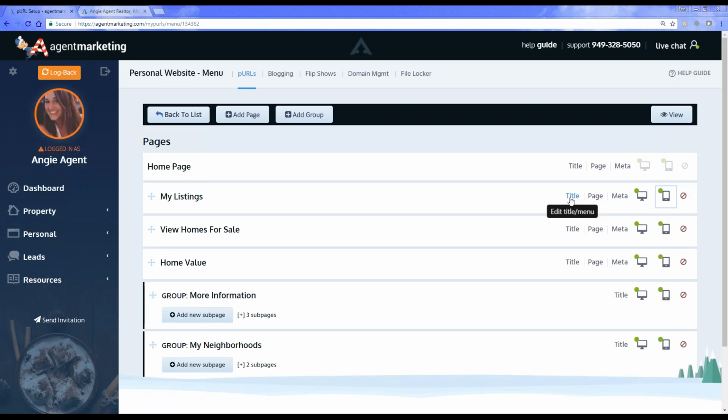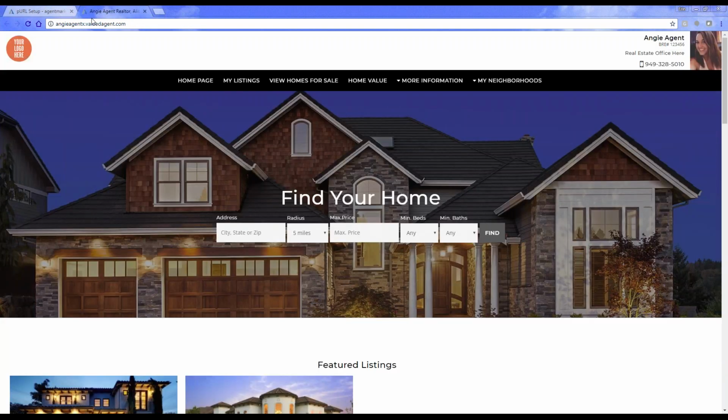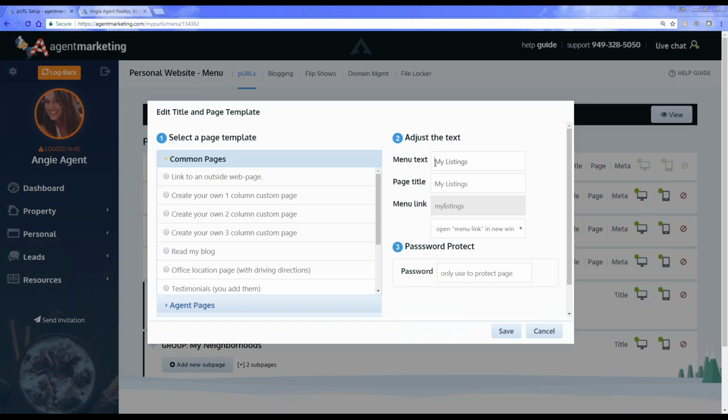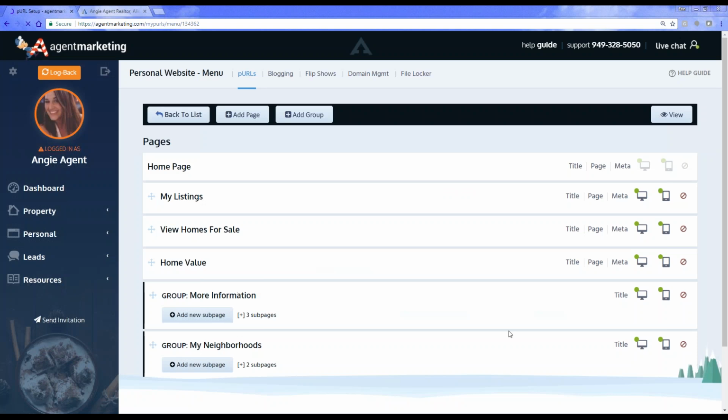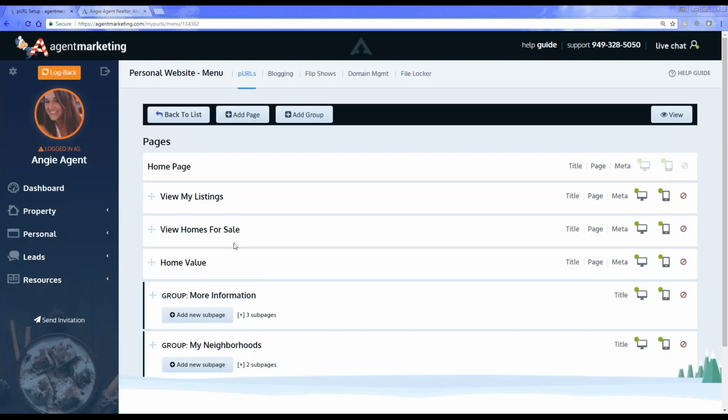You can always click on title. This is going to allow you to edit the actual title that's on the personal website. So you'll see here it says my listings. So say I want to change this to say view my listings. So I'll do view my listings and then I'll hit save. So now if I refresh my personal website, you'll see that it changed it to say view my listings now. So it's giving you a lot of customization.